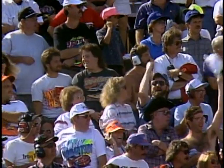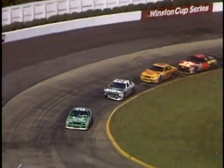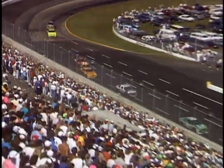What a story we are seeing develop here this afternoon in Martinsville. These poor people paid $50, $40 for a seat. Sit down, people.